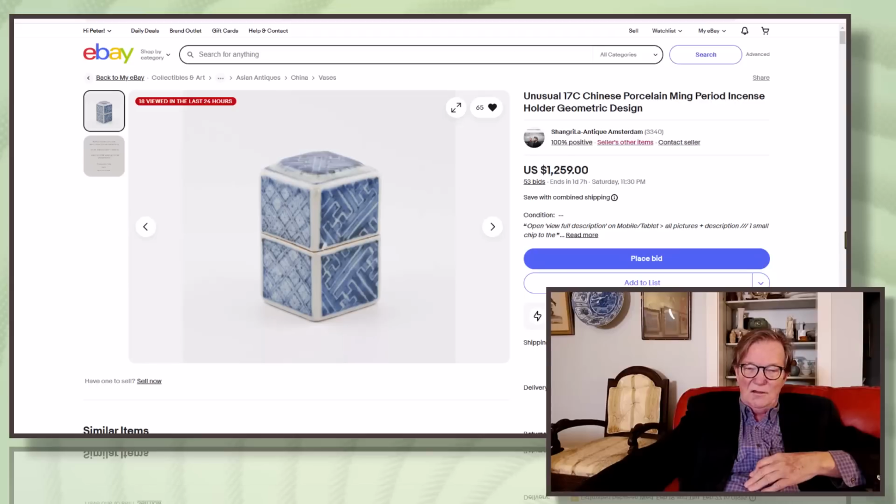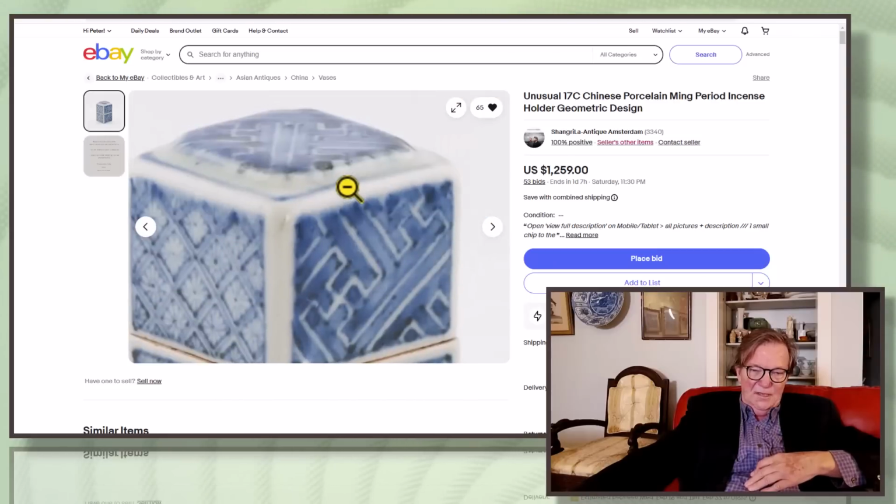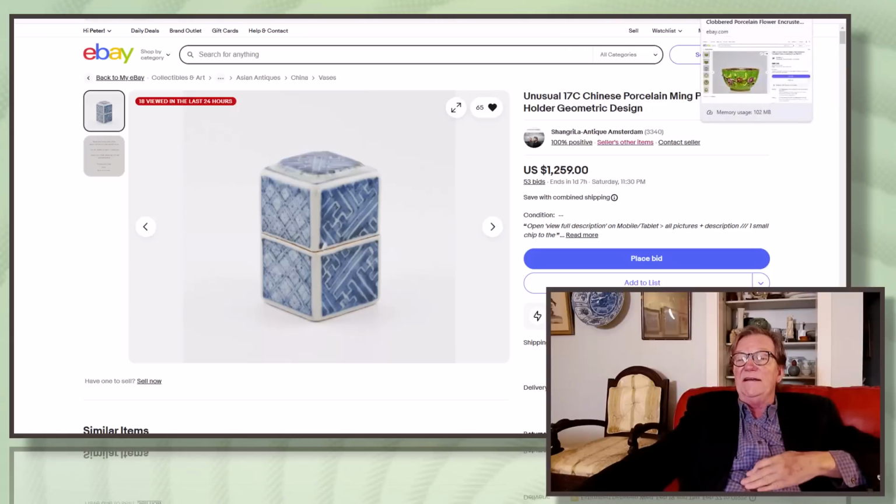This is a nice scholar's object. If you collect scholar's objects, you want to pay attention to this. This is a good thing, a very good thing, and they don't come up very often. And expect it to bring 2,500 to $3,500, I suspect, somewhere around there. We'll come back and check it next week, see how they did.